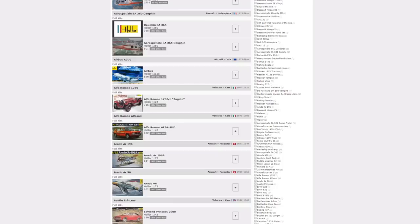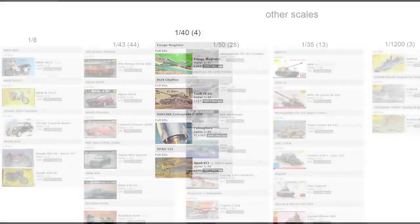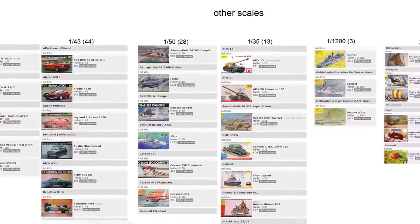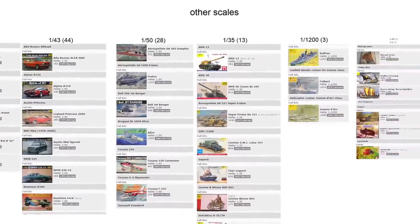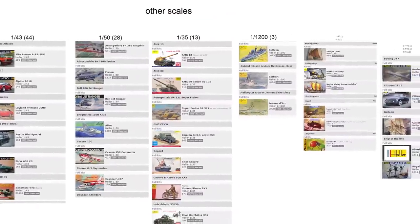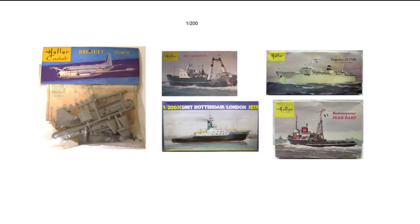Heller was all over the place with their scales and had some odd ones such as 1 to 40 and 1 to 43. But they made over 100 kits in 1 to 72. Over the years, they would release kits in, but not limited to, 1 to 8 scale, 1 to 50, 1 to 35, and ships in 1 to 1200, 1 to 400, and 1 to 200. There was also a single model airplane made in 1 to 200, a Breguet BR-1150 Atlantique Maritime Patrol plane, which scales perfectly with their 1 to 200 ships.